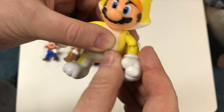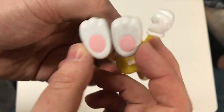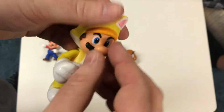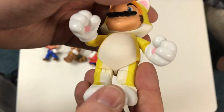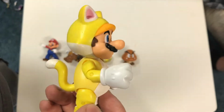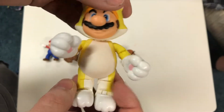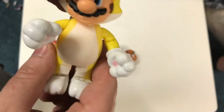That's cool. All right. They give him little pads on the bottom of his feet. Oh, yeah. Look at that. That's so cute. And there's the tail, which moves in all directions. No issues there. It's cool. I mean, he is very well detailed for what the cost is. Some of these other figures you'll see out there, which are painted really well, like Nendoroid and some of those other ones, are really expensive, like $40-50 a figure. But for the price point, these at 10 or 11 are really awesome, and they look great on your desk.